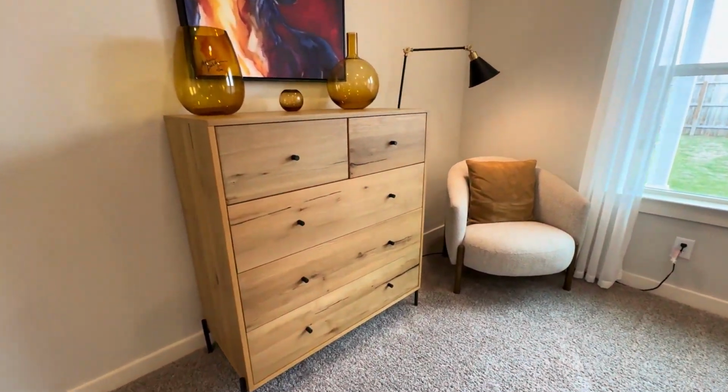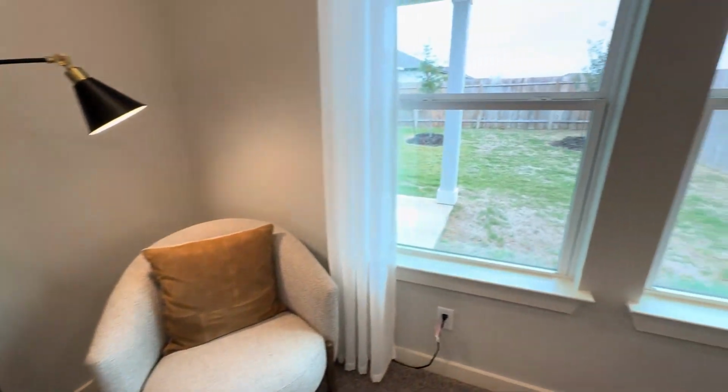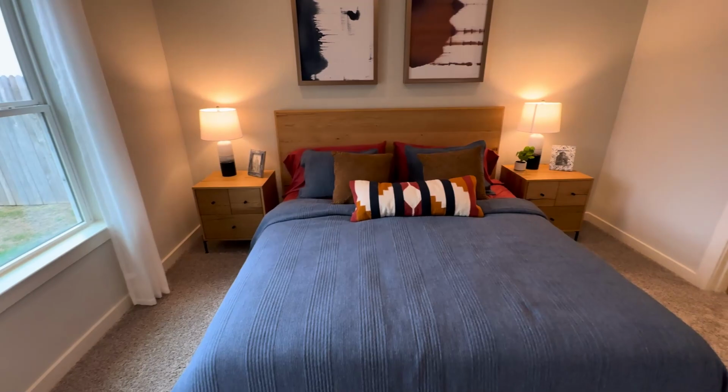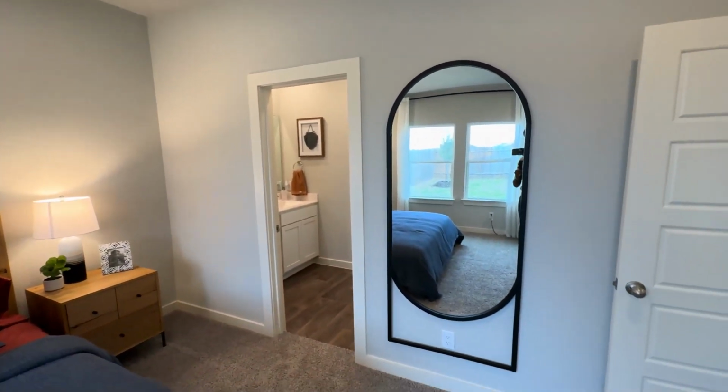I'm obsessed with the little ambiance corner reading space that they have over here. Now, this is a king size bed, but even if you had a bigger king, you definitely have room for it. You can move these nightstands over to the left a little bit more, give you a lot more space. I love this mirror here. I think I might want to buy one.